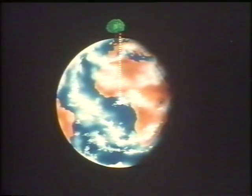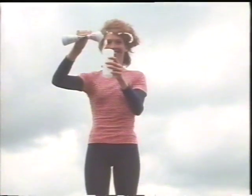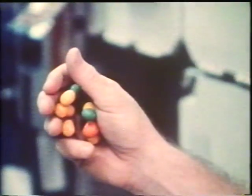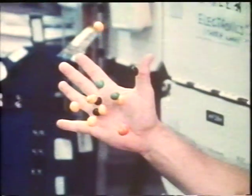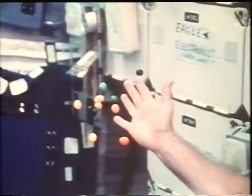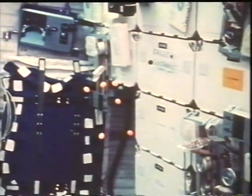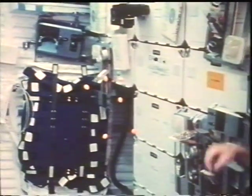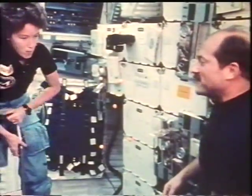Remember the trampoline? Things don't always seem to fall. It's just the same in a spacecraft in orbit. They call this zero gravity, but it's really like the trampoline. It's as though everything's falling at the same speed.